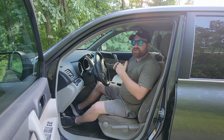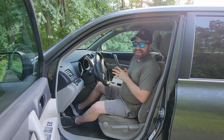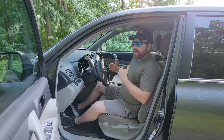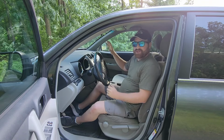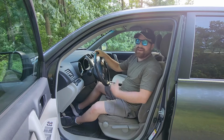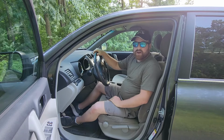Other than the door actuators, all the electronics work as intended inside here. AC, windows go up and down, all of those things are working well. This one is equipped with an older Toyota GPS, which obviously at this point is quite outdated, but that's going to be across any car of this age.